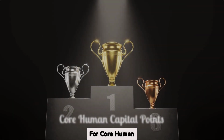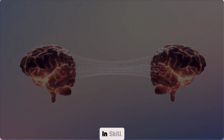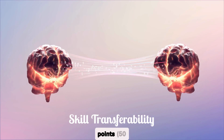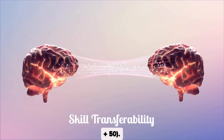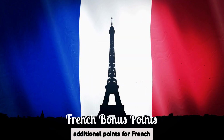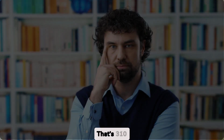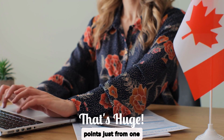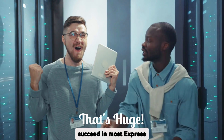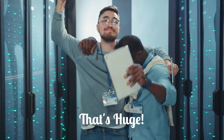For core human capital, you can get up to 160 points. In skill transferability, you can get up to 100 points, 50 plus 50. French bonus: you can get additional points for French proficiency, yes, up to 50 points. That's 310 points just from one area, nearly half of what you need to succeed in most Express Entry draws. That's huge, and the best part?